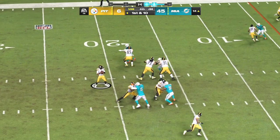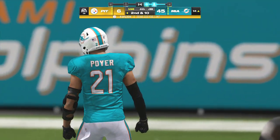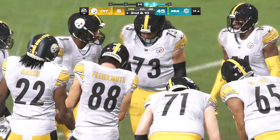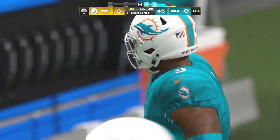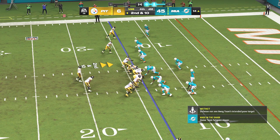Now Wilson. And that one too wide and incomplete. It's been that kind of a day so far throwing the football. It just seems like nothing going right offensively. Yeah, it's a catch that should have been made, pure and simple. And look, everything else that goes into running a good pass route, throw it all out if you don't catch the ball.